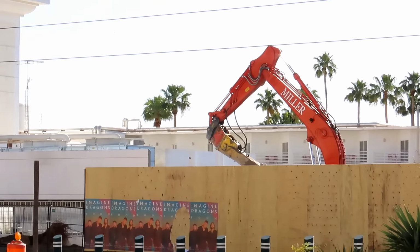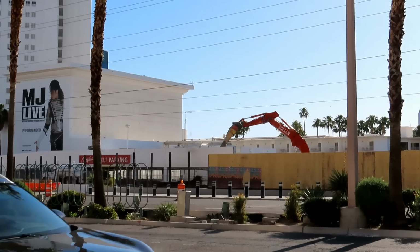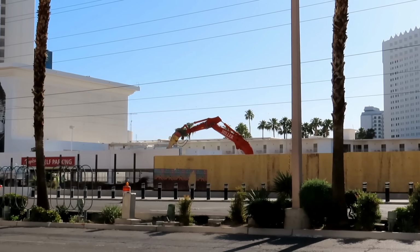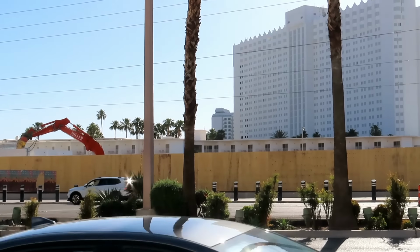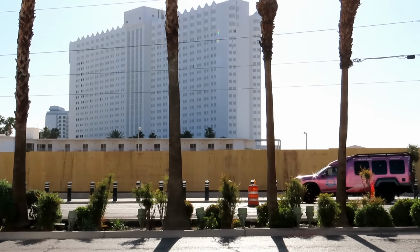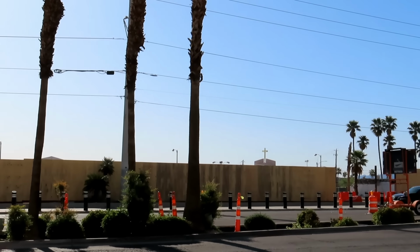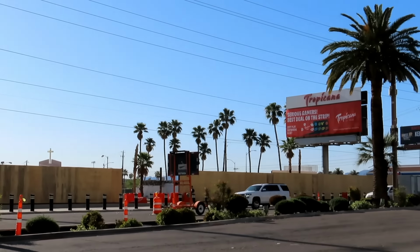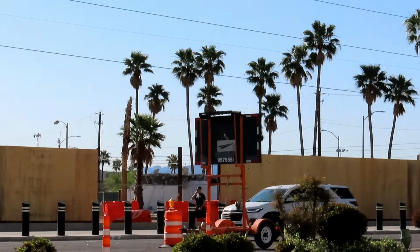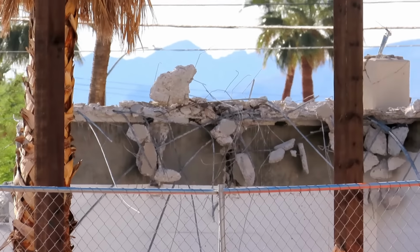But over here you can see, last time I was here, they were putting the posts up for this construction wall. So they got a lot of it going up with the wood and the stuff like that. So we're gonna head over there and see what's going on. Let me zoom in. We can see through this opening here. You can see part of the parking structure.